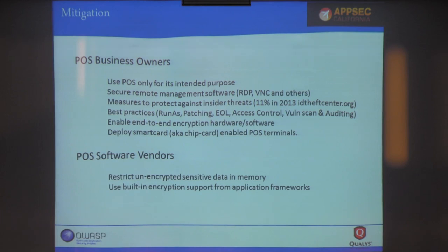Some suggestions for POS software vendors: restrict unencrypted data in memory, so try to process the data as fast as you can. Also use built-in encryption supported by various application frameworks, because we have seen homegrown encryption done by a lot of POS vendors. Encryption is such a thing that if you are developing the software, don't do any homegrown encryption. Always rely on something that is built in and tested. Even those well-tested libraries have vulnerabilities, so don't rely on yourself for encryption. Always use libraries that pre-exist.